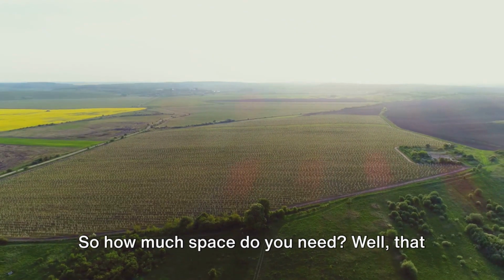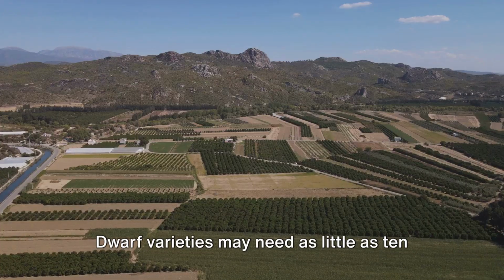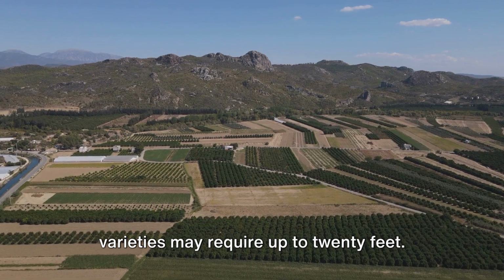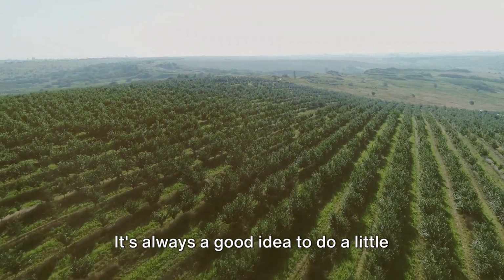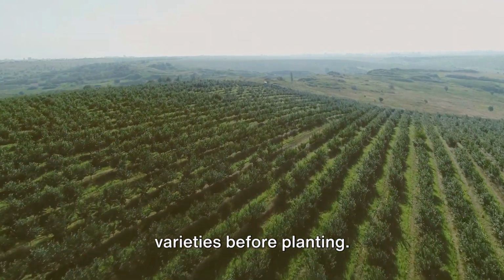So how much space do you need? Well, that depends on the type of fruit tree. Dwarf varieties may need as little as 10 feet between trees, while standard varieties may require up to 20 feet. It's always a good idea to do a little research on your chosen fruit tree varieties before planting.